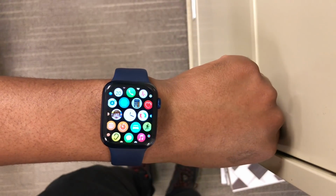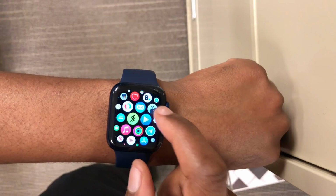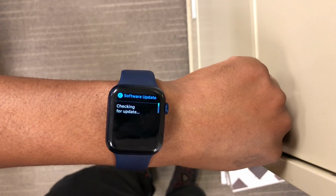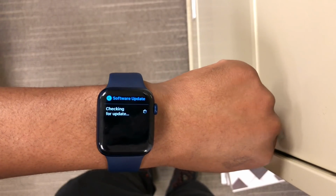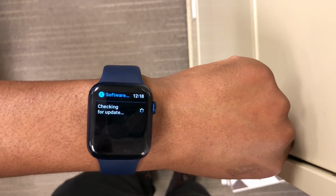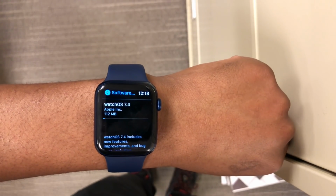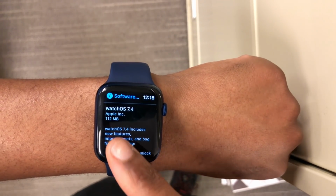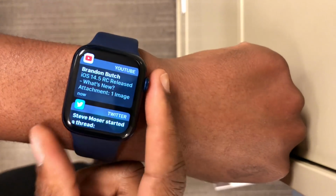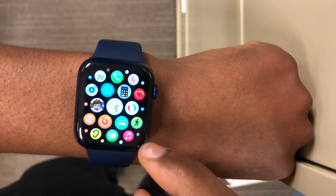So the update size, as you can see here for me on my Apple Watch Series 6, it came in at around 122 megabytes, and I'm updating from watchOS 7.4 beta 8. If you're going to be updating to this RC version from a different version, then your update size is going to be slightly bigger. And if we go to the About This Watch section, we just want to see the new build number that came with this watchOS update.